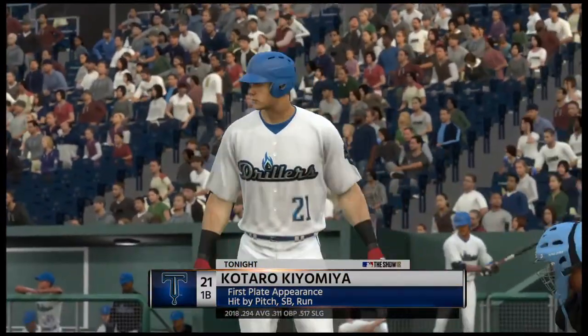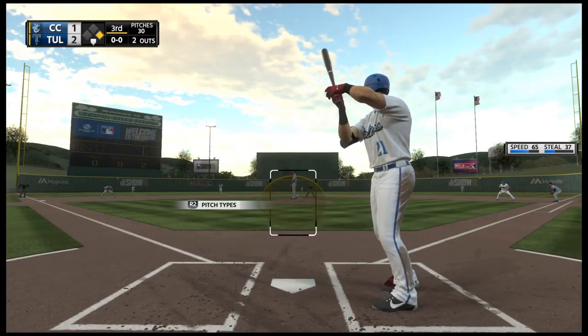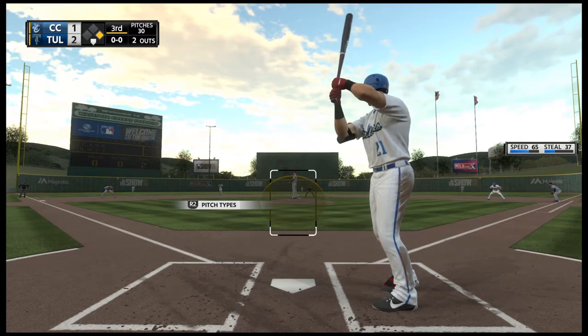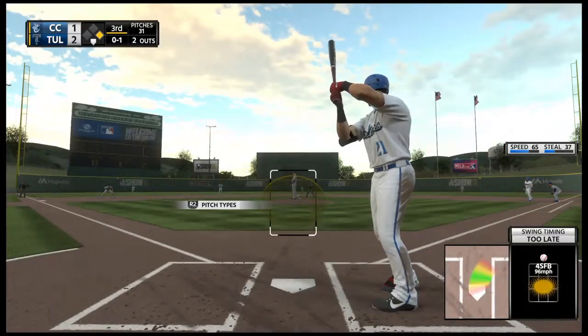Digging in for his second at-bat, Colton Kiyomiya. He's got to be looking for vengeance after getting plunked in his last at-bat. Here's the first pitch to him. Swung on and missed. Outclassed by that fastball for a strike.